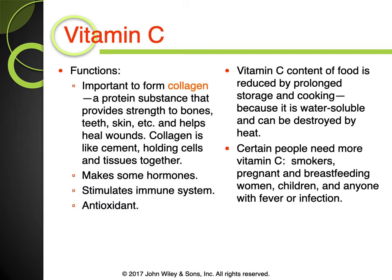Certain people need more vitamin C, such as smokers, pregnant and breastfeeding women, children, and anyone with a fever or infection. So a little extra vitamin C does help, but as I said, if you're going to take an emergency dose, space that out throughout the day, because your body can only absorb, if I remember correctly, 250 milligrams of vitamin C at a time. So it does you no good to consume 1,000 milligrams in one sitting, because you're just going to pee the rest out.